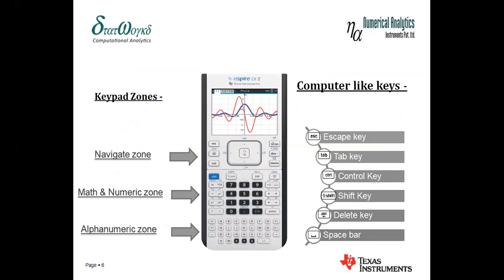Here you can see the calculator is divided into three zones: the navigation zone, the math and numeric zone, and the alphanumeric zone. And on the right side of the screen, you have some computer-like keys on the calculator. For example, the escape key, which helps you come out of the screen as on a computer, the tab key, which helps you move from one entry field to another, and the control key.